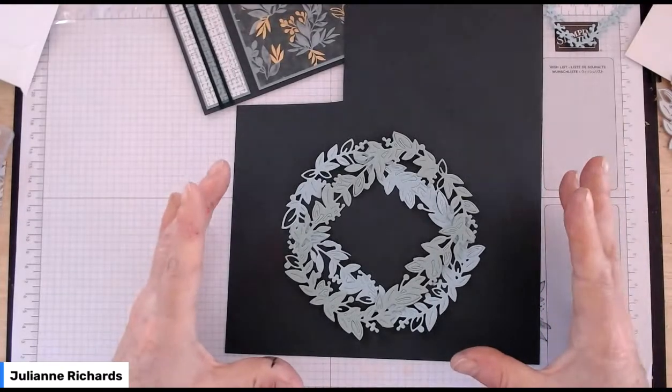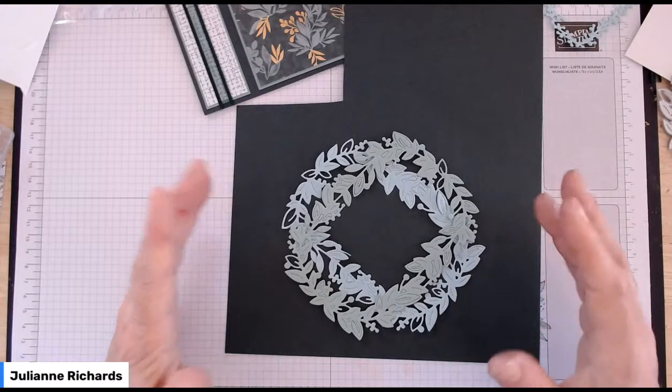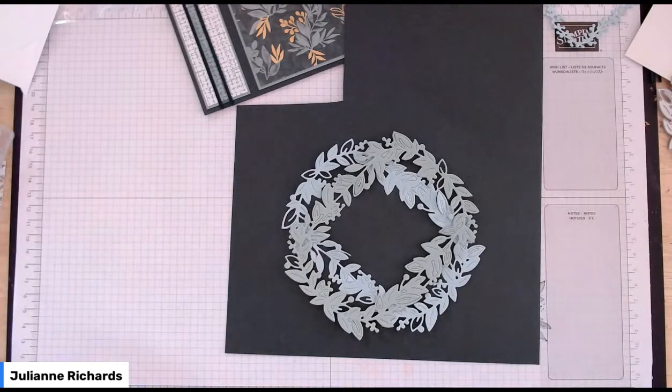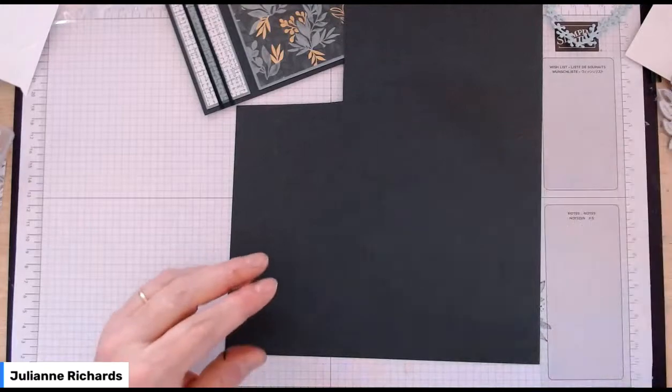That is really big though. That's far too big for a normal card, I think. Personally, that's my view. It's obviously for home decor and stuff like that. So that's our wreath for this year.